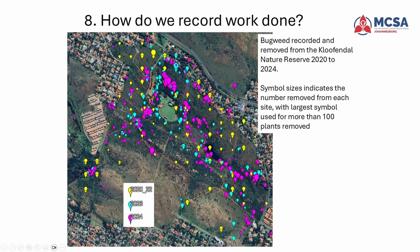So the big ones are for more than 100 plants removed. So we work in very big numbers. We don't work in 10s and 20s. We work in thousands that we actually have removed, and we've got the stats. Then this is 2023. There's the blue ones, and then with COVID, the yellow ones then are a lot less. But certainly in this year you can see we've done a lot, and that's just buckwheat. Hey? We're working on a lot more than buckwheat.